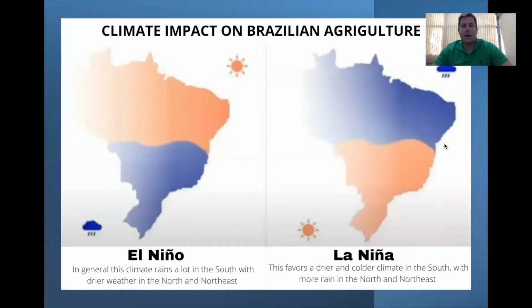When we get a La Nina, what does that mean in Brazil? Generally, it means that you're getting drier weather to the south and rainier weather, more precipitation, to the north. So far that's been the case this year. It was kind of the case last year. And so we're somewhat in a repeat situation, at least starting out for this year's crop. Now in El Nino, the opposite is true. You have wetter conditions in the south and drier conditions in the north.